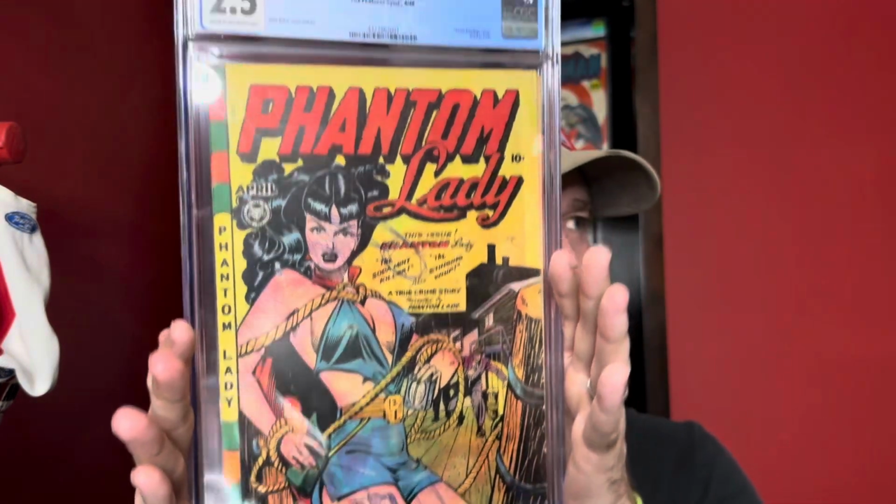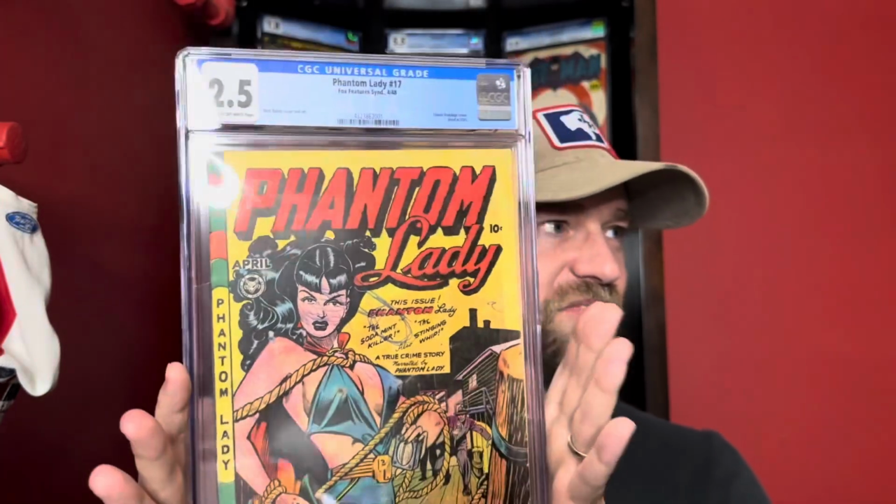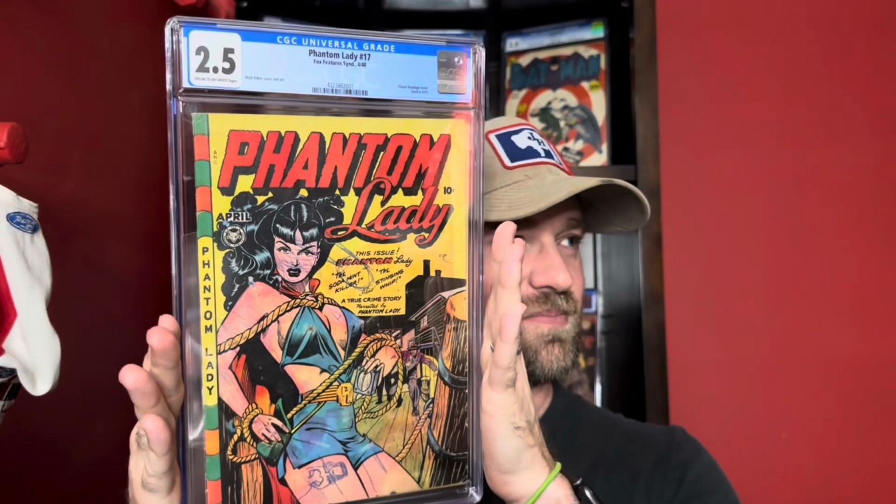Yeah, it's got the pen, but everything's there. No pieces missing, no big creases, and the colors really pop on this copy. So 2.5, Phantom Lady number 17. This is number 6 on my Golden Age top 10.